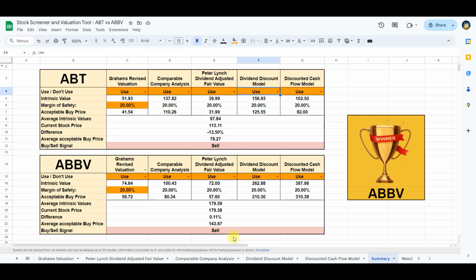In conclusion, neither stock presents a clear-cut attractive buying opportunity. However, according to the calculations, ABBVI emerges as the more favorable option, considering that the difference between the current stock price and the calculated intrinsic value is the smallest.